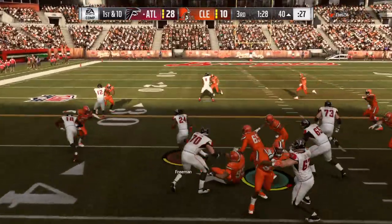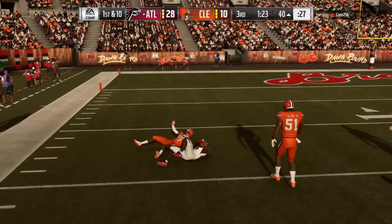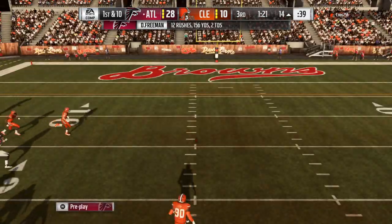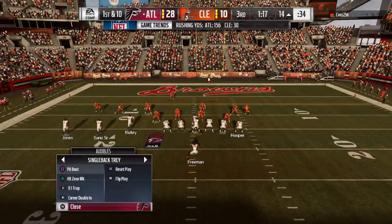Now it's Freeman. Oh, he's got some breathing room. And all the way inside the 15 before they drop him. A big hitter there. A first down gain of 26 yards.